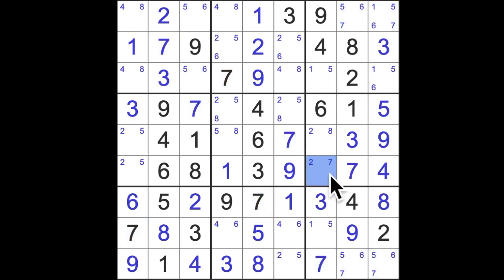Okay, so as soon as we got to the candidate stage, pencil marks in. I see it. No pencil marks. I see nothing. I'm like the blind monkey. 5 goes here. We have 2 already here, so this is an 8.